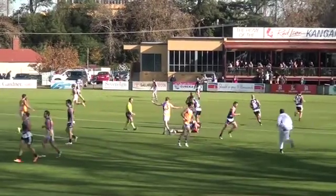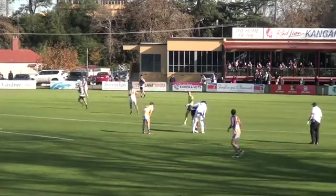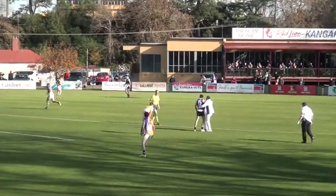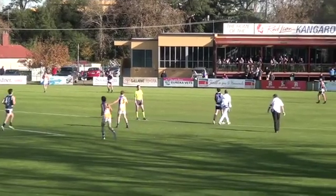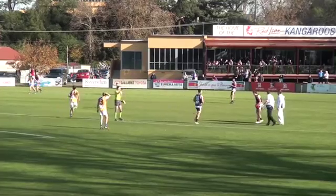And he's collected Cam Richardson high. Looks a bit groggy at the moment, a bit slow to get up. Yeah, very wobbly. I don't know if he'll be able to take his kick. But very sore at the moment is Cam Richardson at centre half back for Ballarat.